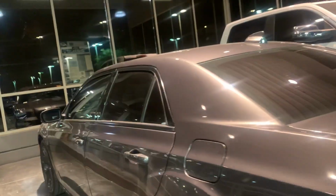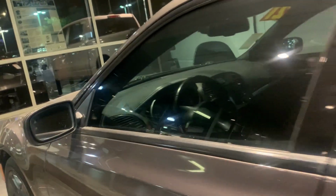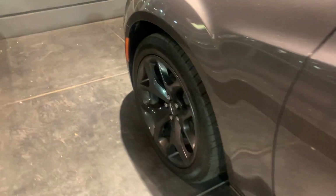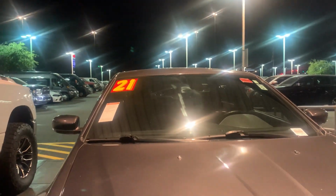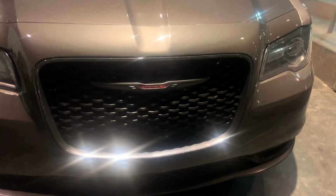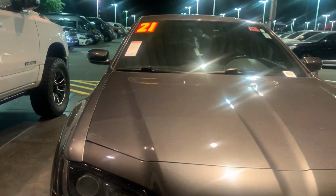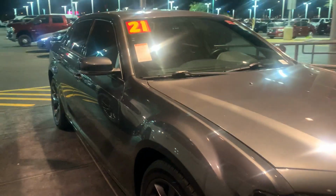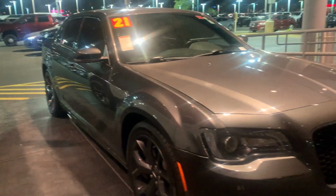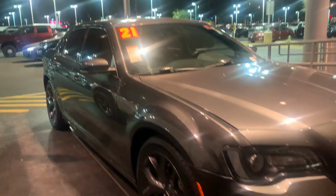Guess it'll look better when it gets washed. So dusty. Rims. It's nice. So 21. Told him he had to get something at least from 2020, 2021, something with a warranty. Yeah, it's nice. I like it. And I'm going to be driving it too.